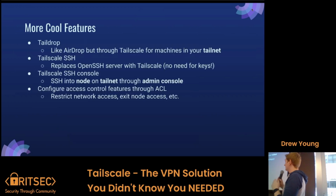So just for some more cool features, there's something called Taildrop, which is like AirDrop on the iPhones, but through Tailscale for machines on your tailnet. So you can just share files between all of them. There's Tailscale SSH, which replaces your SSH server with a Tailscale version of it, and it doesn't use keys. It just knows, oh, if you're on the tailnet, we'll check the ACLs and see if this is allowed. There's also Tailscale SSH console, which means you can SSH into one of your nodes from the web console. I haven't had a use for that yet, but it could be helpful at some point. And then you can configure ACLs, access control stuff, to restrict network access. You can restrict exit nodes. You can do a bunch of different things like that.